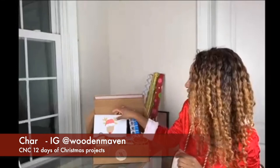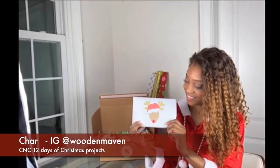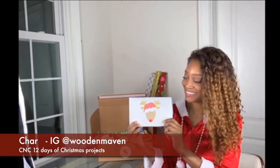And all you need is any image that you can find online, an LED light, some copper tape, and a battery. I make this reindeer here, and his little nose lights up. And you can make these for about $2 a card.